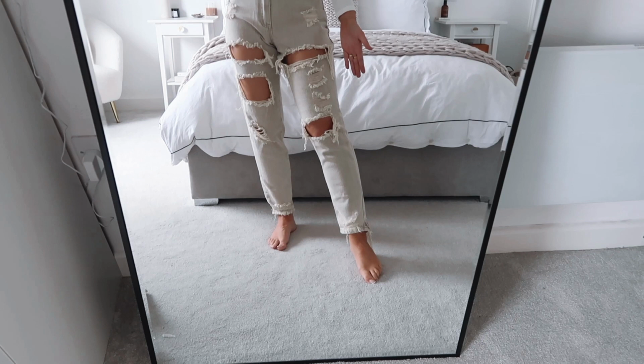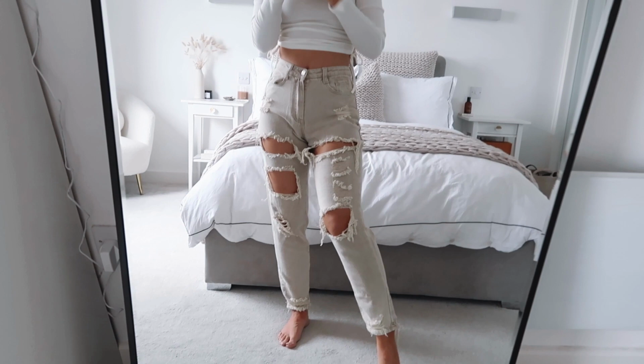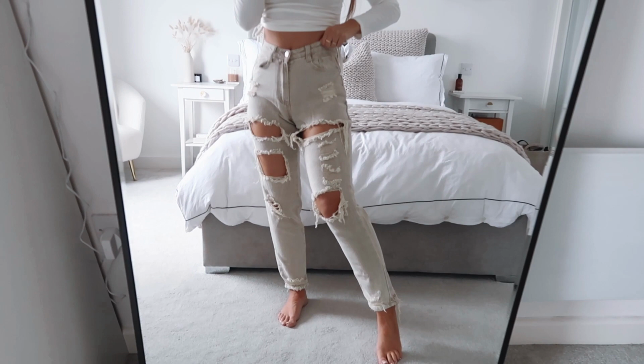The length of them for me is perfect. Obviously, if you're a little bit shorter, you can always do a turn up. And if you're a bit taller than me, they will probably just sit more on the ankle. I'm pretty sure that Misguided sometimes do them in leg length. So if they do, obviously, you can order them according to your size. I am wearing an 8.